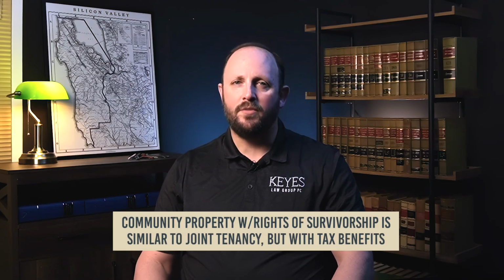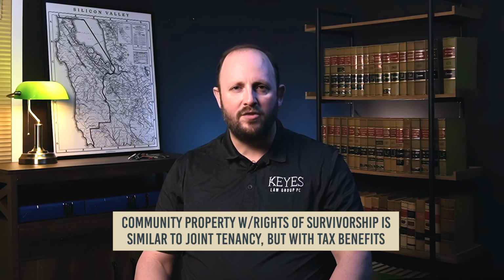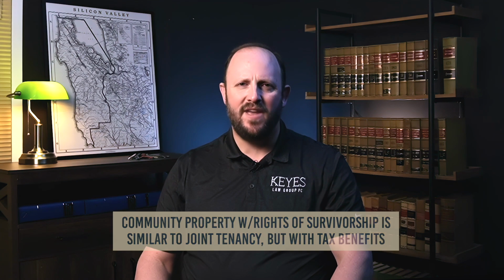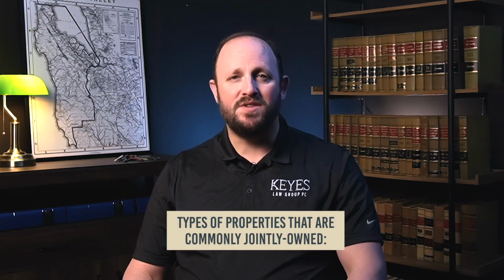Most married couples use something called community property with rights of survivorship instead of joint tenancy. Similar to joint tenancy with potential tax advantages. So let's talk about what types of property are commonly jointly owned. Well, first you have a bank account, right?